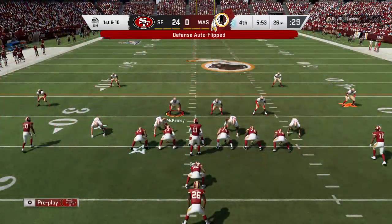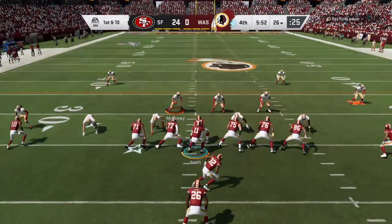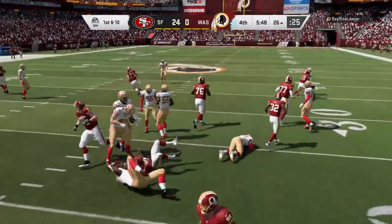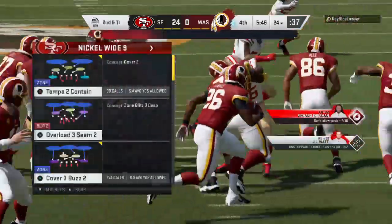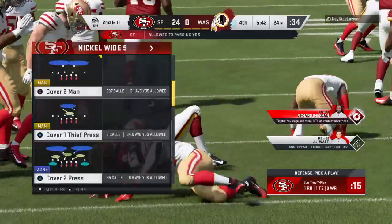Smith and the Redskins will come up now 1st and 10 at their own 26. The drive starts with a carry by Edwards. And the second wave of tacklers is going to get him as they stop him behind the line. That's going to go as a loss of a yard, and it'll be 2nd down.